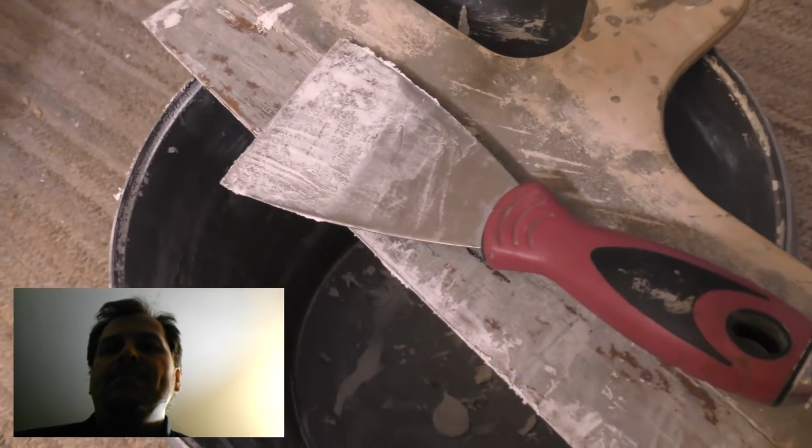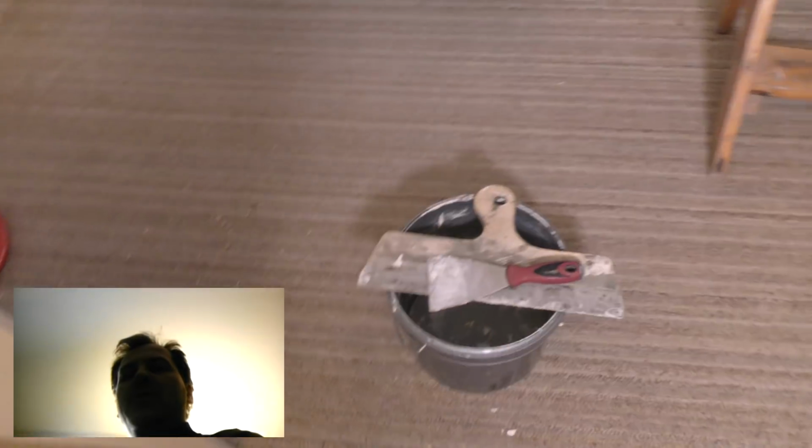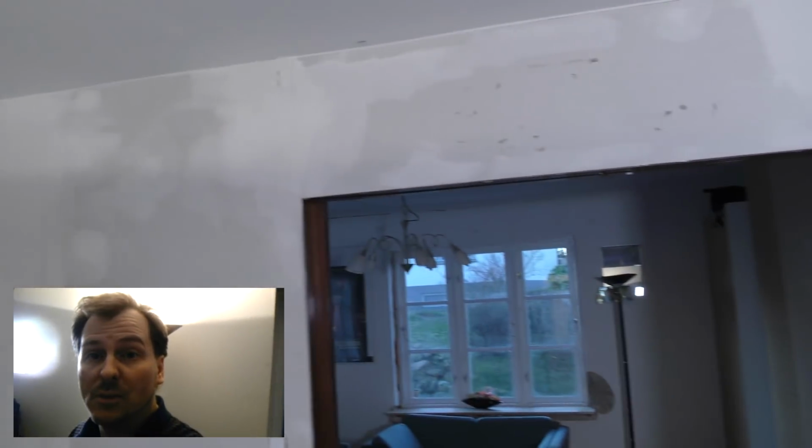So this is a very natural place to stop the video because, well, the bucket is empty. So I thought I had more of this, but I have used a lot back at my creepy basement where I've been doing some repair work as well. I bought this entire bucket for this project, but I have used it elsewhere.